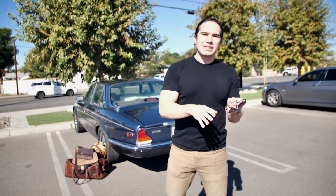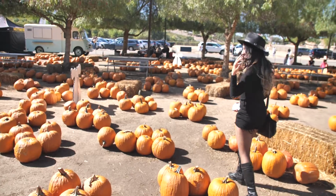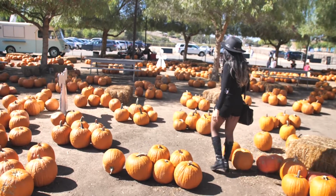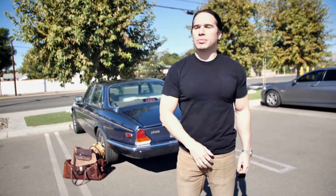But once we land down there, we're going to go to a pumpkin patch that's nearby, because Cindy is super obsessed with Halloween stuff. So we're going to get a pumpkin down there, then bring it back in the plane. It's going to be a lot of fun today, so let's get started.